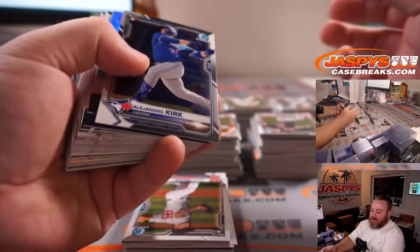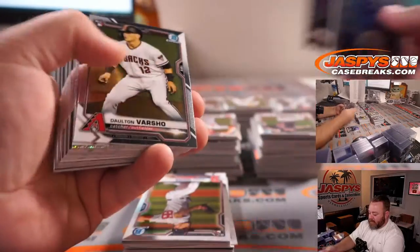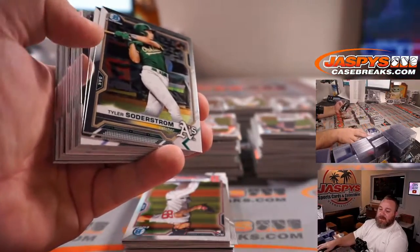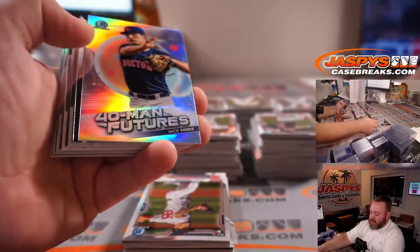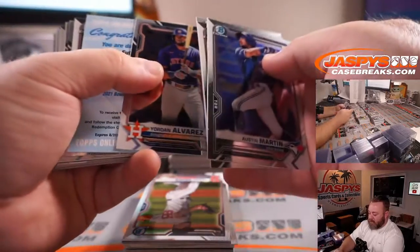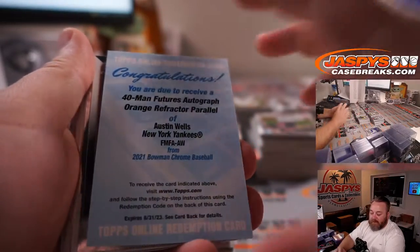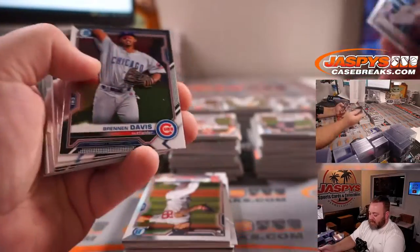Andrew Vaughn, White Sox, Joe Christian. Royce Lewis, Twins, Ike Coppola. Ryan Mountcastle, Orioles, Donald Dudley, and Robert Poisson for the A's, Inkoo Kang. Oh yeah, let's push that. Nick York, Red Sox, Burke Thomas. And Austin Wells, 40-man futures autograph, orange refractor, should be out of 25 for the Yankees, Donald Dudley.